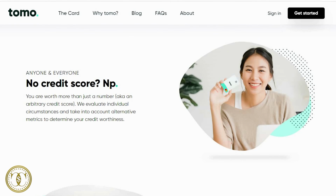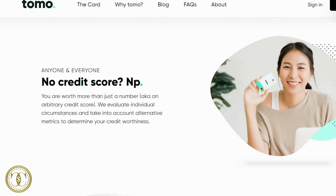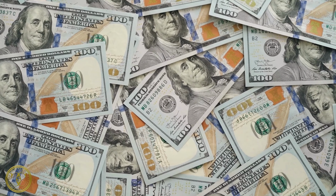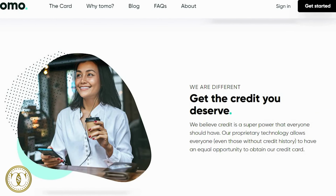And like I said, they don't check your credit score, but they do report to the 3 major credit bureaus. So if you're trying to establish or reestablish credit, this is definitely going to help you out. So you're going to be able to be approved for an amount from $100 to $10,000. Yes, $10,000. But again, depending on your balance in your bank account.